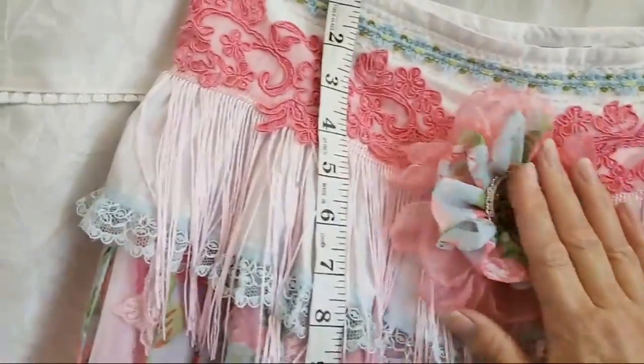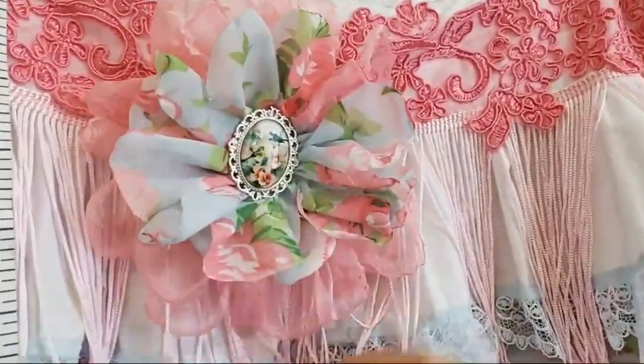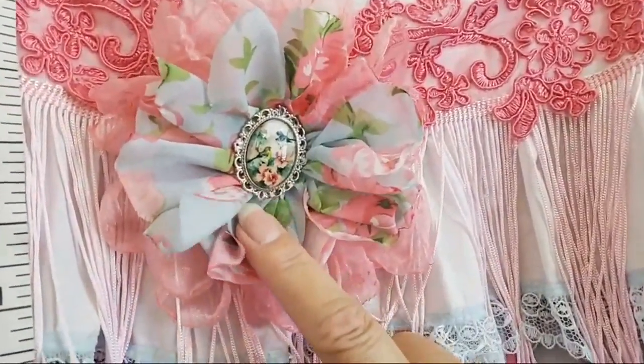So here you can see that I put this together, and I went through my stash trying to decide what center to use.